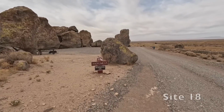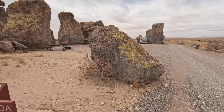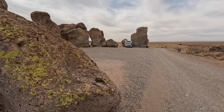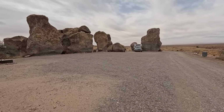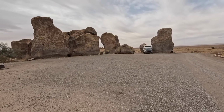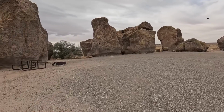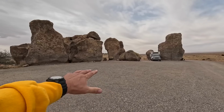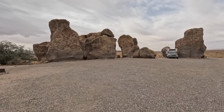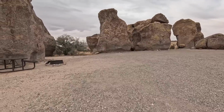Okay, so this is 18. This is Andromeda. This one's interesting because it's really one of the only ones that's just right next to the other site. But this one's definitely a nice big site. I think we saw a fifth wheel in here. Yeah, this would be a really great big RV site right here. You see all this room. They brought some gravel in, and they've got it pretty well leveled out.